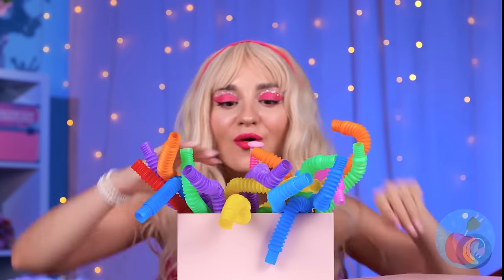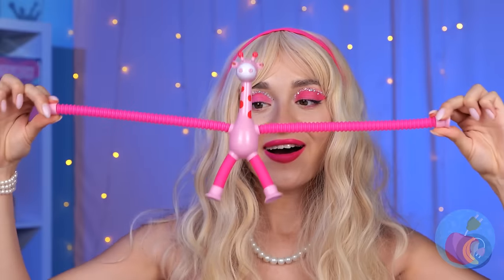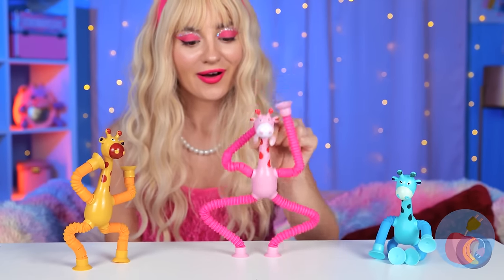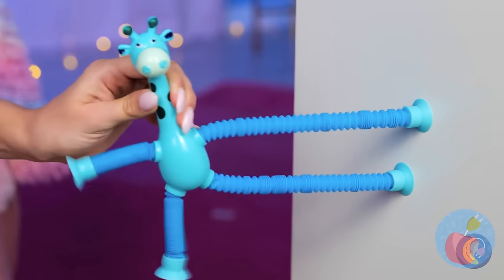Wow, we're drowning in pop tubes. There's even a giraffe pop tube. Someone's having a growth spurt. Cool. It's like a little family reunion. Let's test how strong they are.